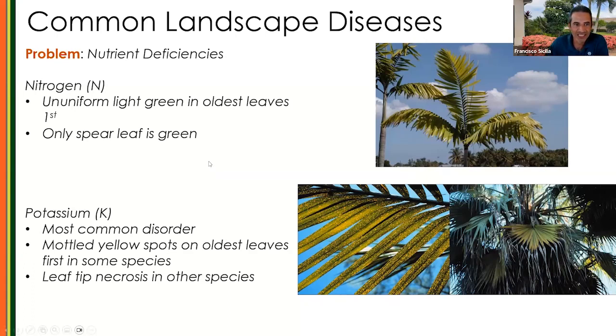Nitrogen is one of our nutritional deficiencies. It's light green on the oldest leaves first, and only the spear leaf will be green. So it's very easy to see. Normally you will find it with others. For example, potassium: a key distinction for this deficiency is the orange spots throughout the whole leaf. And also you will find the tips of the leaves are brown, like on this palm.